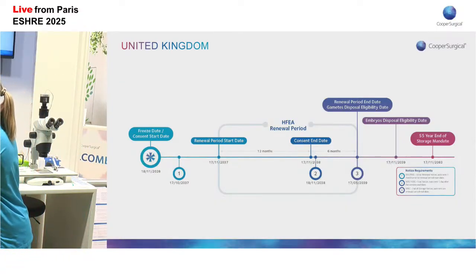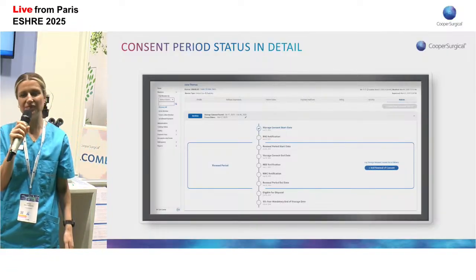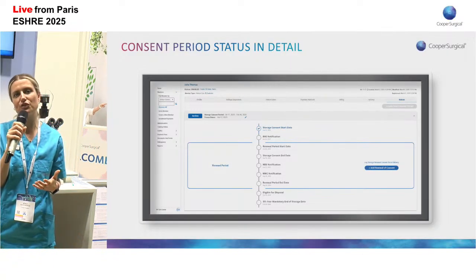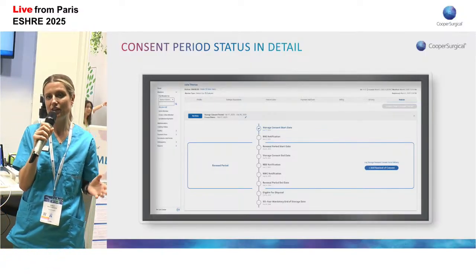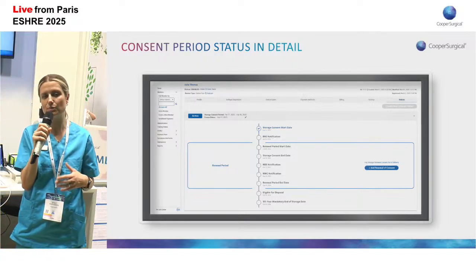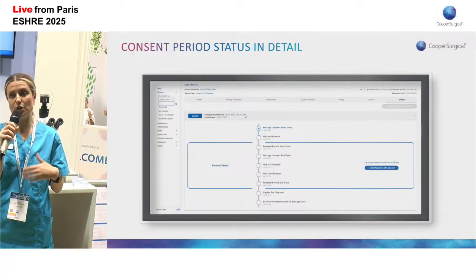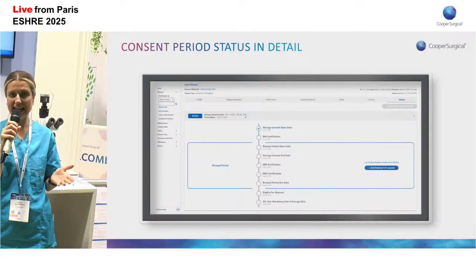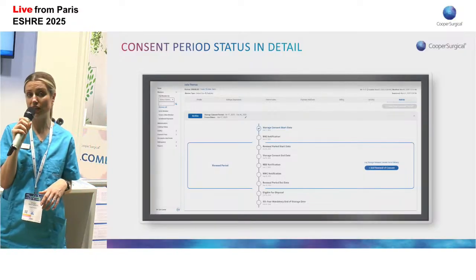So how can Embryo Options help? Well, let's start from the beginning. You're in the lab and you're freezing embryos. You're going to input those freeze events into your EMR. The following night, those freeze events are pulled into Embryo Options, and the following day, somebody from your clinic can log in, review those freeze events, and approve the consent period they would like to link to those freeze events in Embryo Options. So here we have example patient Julia Thomas.